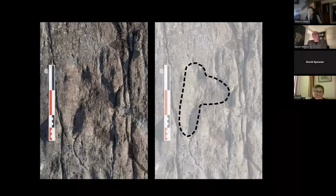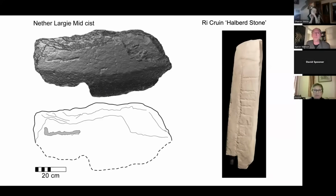I mean, obviously we can't prove that this was intended in prehistory to resemble a hafted artifact. But isn't it curious that nearby are other sites with hafted artifacts? The Netherlargy Mid Kist has this subtle artifact which is hafted, and also the so-called halberd stone at Recruin. And this is a 3D replica that's on display in Kilmartin Museum.